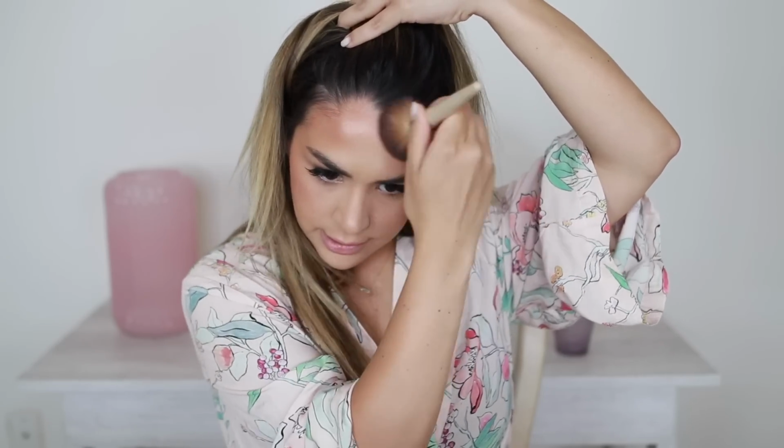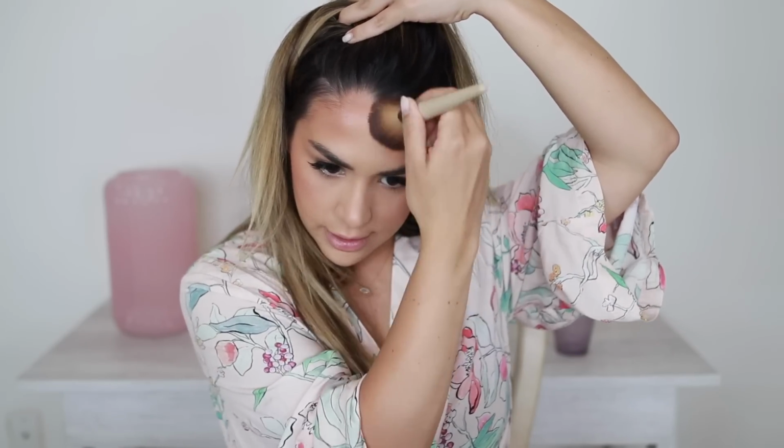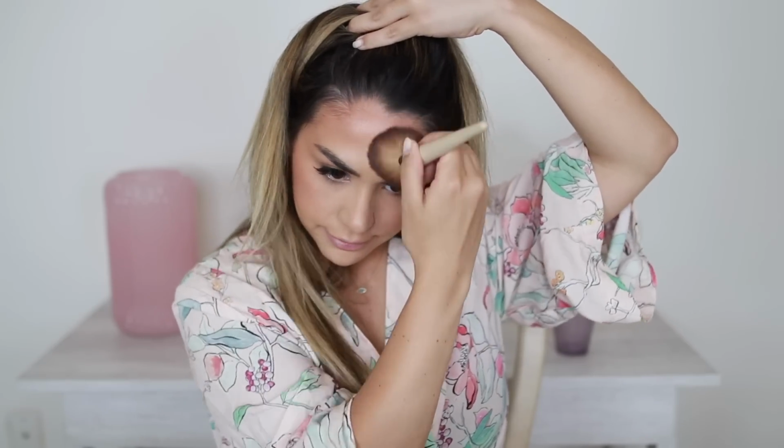And then I did blush on this side. I'll flip the brush, take a little bit of highlighter. Simple, done. Okay, big pet peeve of mine is when you can see that band from where your bronzer does not meet your hairline. So make sure you go back into your hairline.